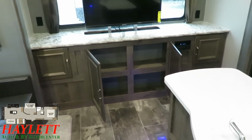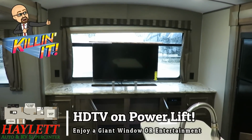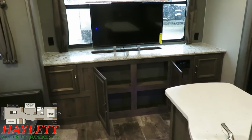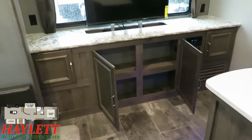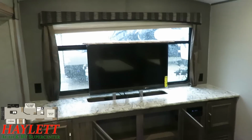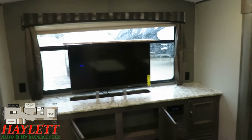So this is very interesting. It's a rear entertainment middle bunkhouse. This has never been done in the industry before. There's a lot of different things about this. Now, it compares in a lot of ways to the 323 bunkhouse Freedom Express that we have here at Haylett RV. It is also a middle bunkhouse. Where they differ is this one is something of a middle bonus room as opposed to a middle bunkhouse. And that sounds like I'm splitting hairs, but there's a fine difference there. We'll talk about that when we get there.